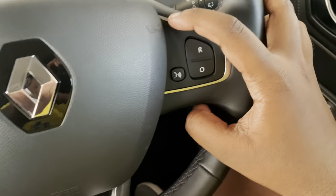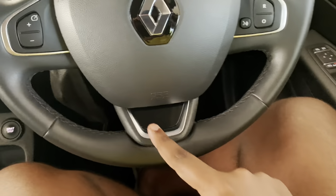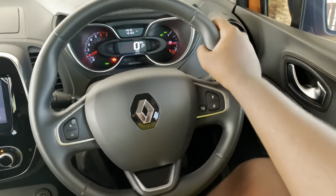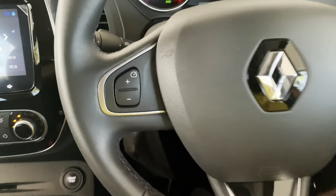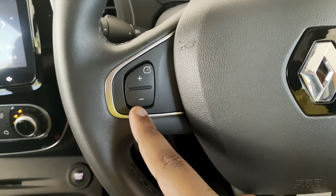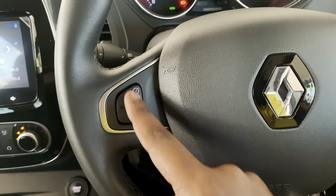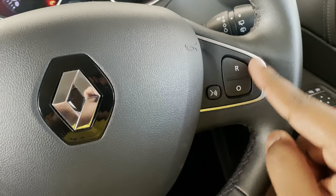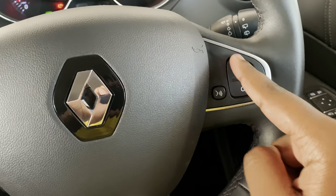And you get this satin chrome finishing on this side and on this side as well. And even on the bottom spoke as well, right here. And yeah, overall, the steering wheel does feel very nice to hold as well. So on the left spoke, you have your cruise control and speed limiter controls. So you can program your cruise control via the set of controls right there. On the right spoke, you have your voice command controls. So you can program your voice commands via the set of controls right here.